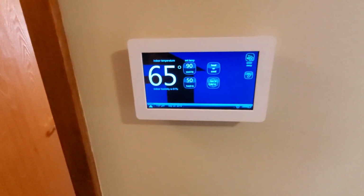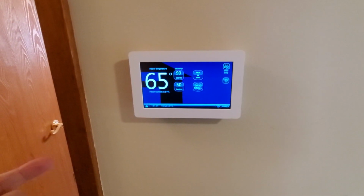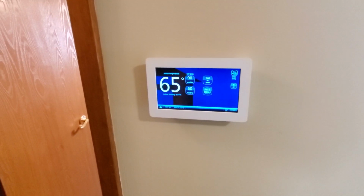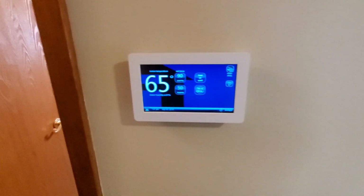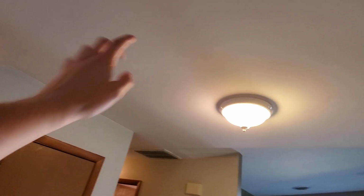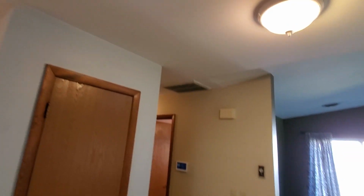So let's talk about the forced hot air real quick. So we do have a really nice unit. She replaced this within the last year. She replaced the AC. So this didn't even used to have central air, or forced hot air for that matter. And she replaced the whole thing. She installed a brand new system. So the forced hot air and AC system is actually in the attic. So I won't be able to go up and show you guys, but that thing is brand new.